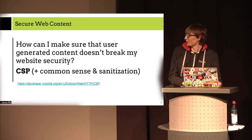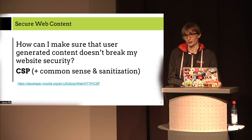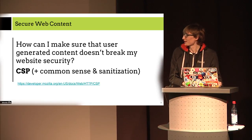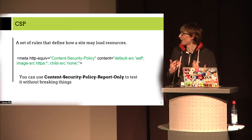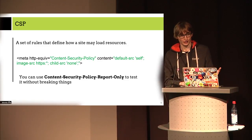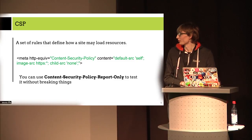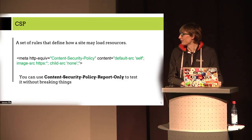A good general protection against this is called CSP. Now, I've heard a lot from people that say, I don't use CSP, that's overkill. I'm not sure. CSP, in my opinion, is a pretty good technology. It's a set of rules that define how a site may load resources. You can set it as a header on the server side, but since we're talking about JS, I thought I'd show you how to embed it as a meta tag. And that's how you do it.